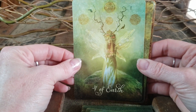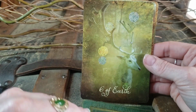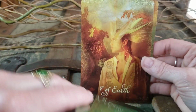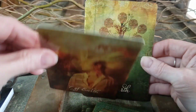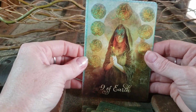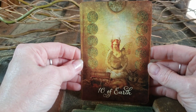4 of Earth. That's a pretty neat card. 5 of Earth. 6 of Earth. That's neat. 7 of Earth. 8 of Earth. Very interesting. 9 of Earth. And the 10 of Earth. These are very cool cards.